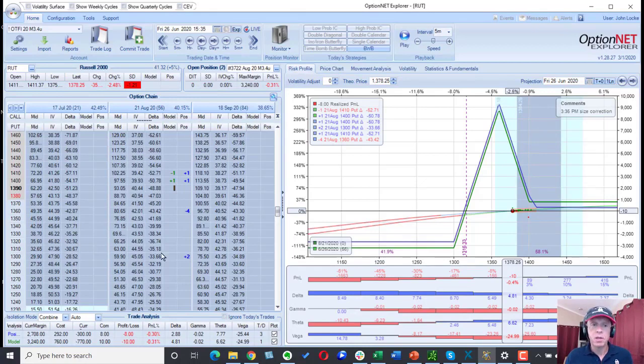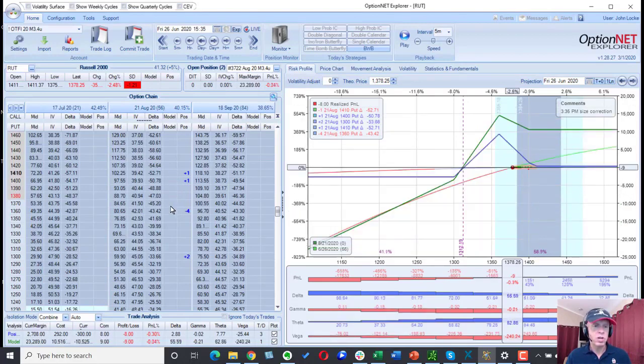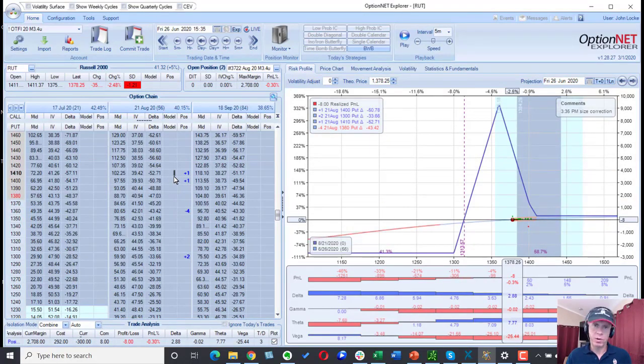That's too high. So to correct that delta, what we're going to do is, instead of putting 2 here at 1400, we're going to look at putting 1 at 1400 and 1 at 1410. When we do that, that gives us 2.88 delta. That is within range. So we can enter the position that way.